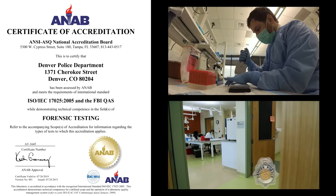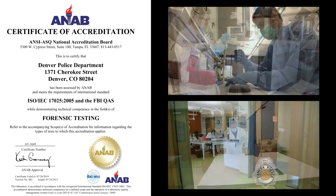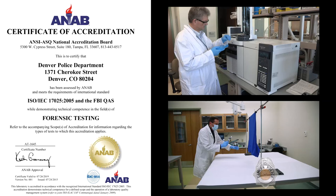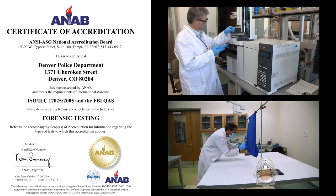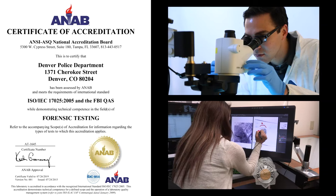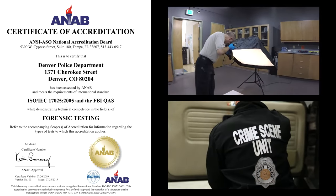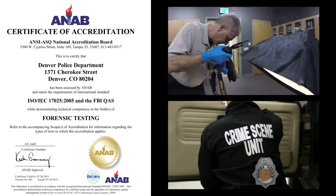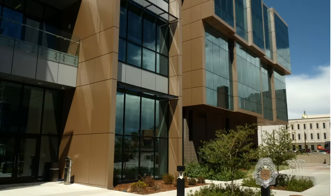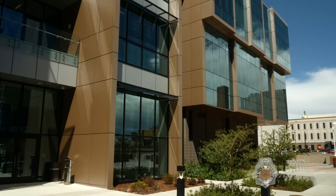Forensic Biology DNA was the first unit to receive accreditation in 2005. They were followed by Forensic Chemistry and Trace Evidence in 2006. In 2009, the Firearms Toolmark and Latent Prints units completed accreditation. And in 2011, the Forensic Imaging and Crime Scene units received their accreditation, making the entire Denver Police Crime Laboratory ISO 17025 accredited.